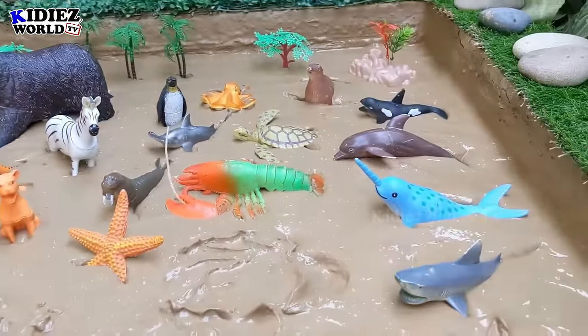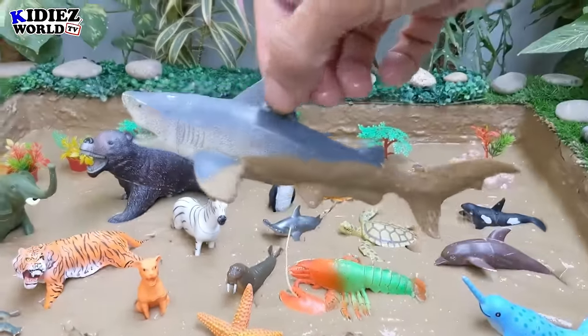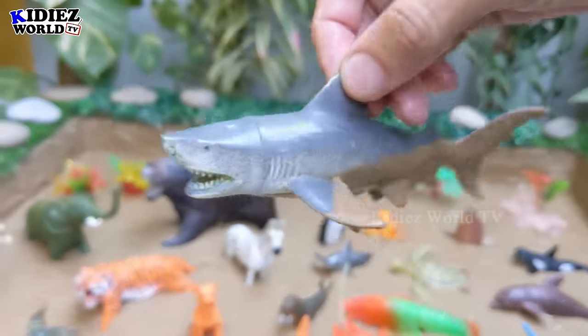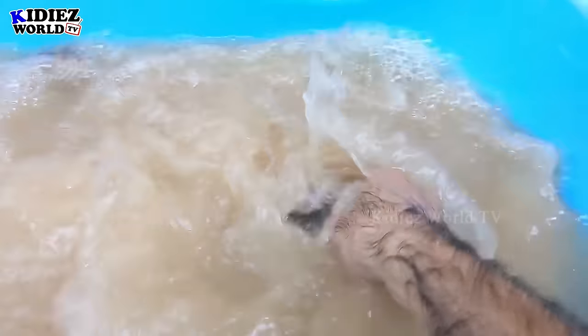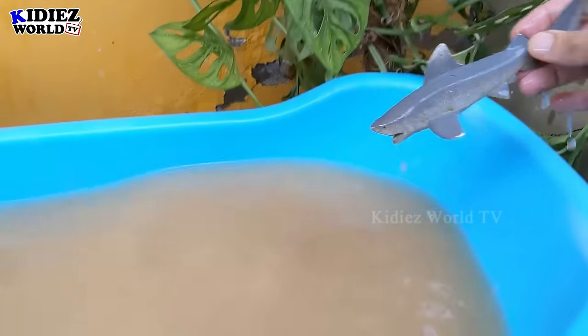The next one we have a shark, a very big and dangerous sea fish, shark with a big mouth and a lot of sharp teeth. Let's watch him. Here we go, shark.